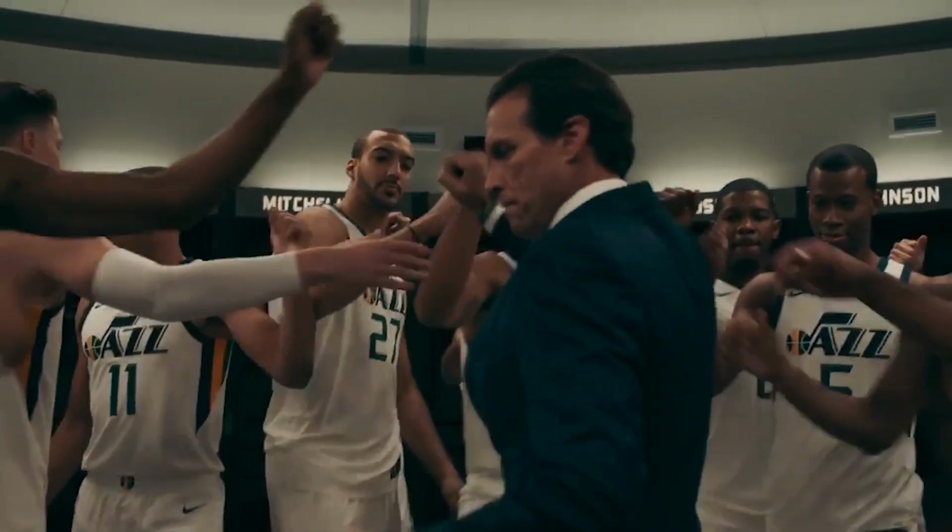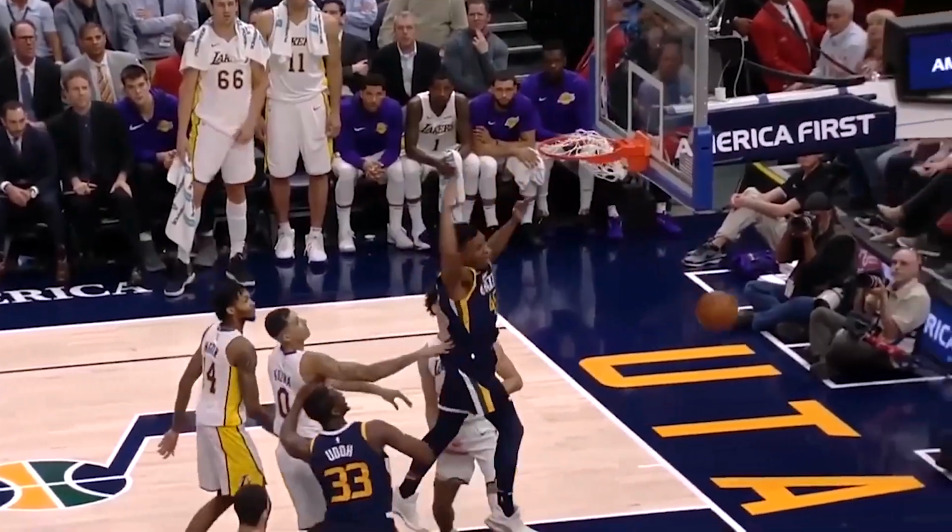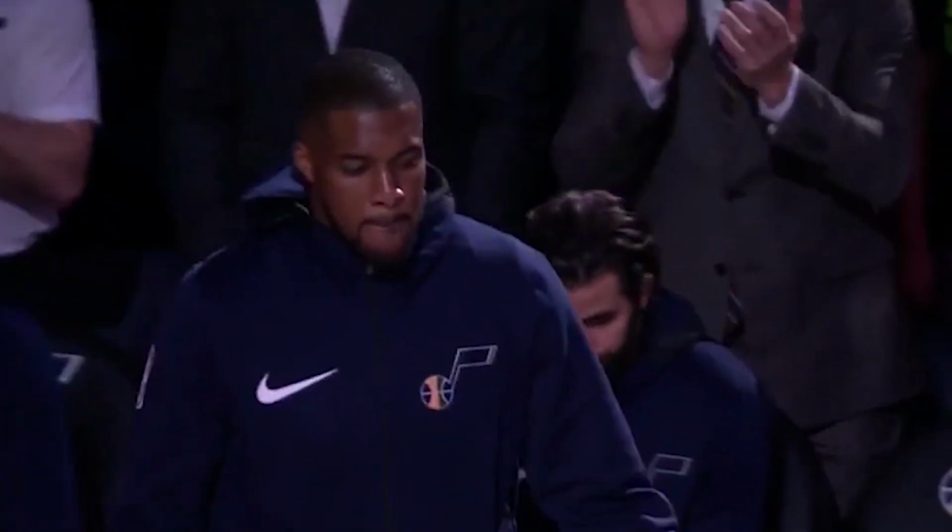If I'm being completely honest, I just hate the color choice of this one. Blue, yellow, and green. Really? Other than that, it's a pretty creative logo.